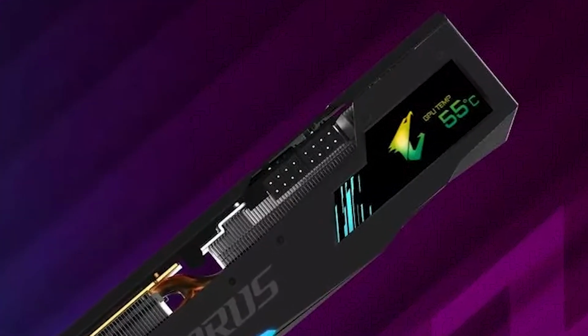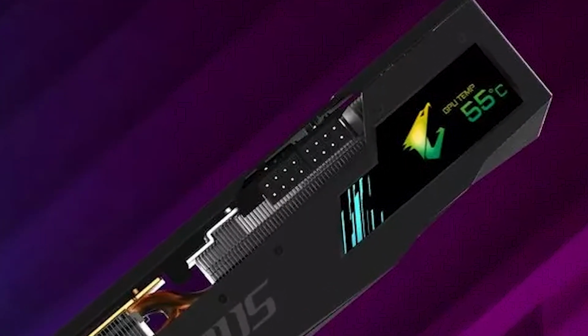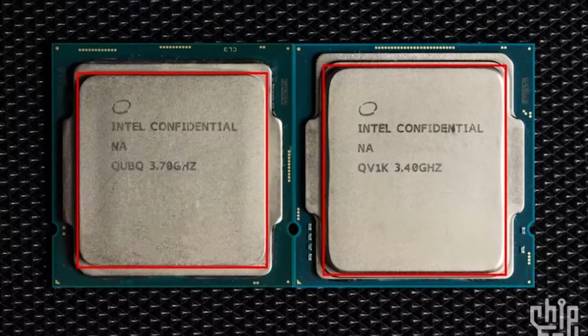Hello and welcome, this is Tech Enthusiast, and today: the end of support for Adobe Flash, new 3080 and 3060 graphics cards, Rocket Lake engineering samples, and Poco F2 leaks.